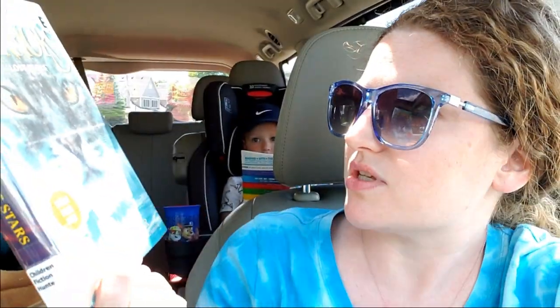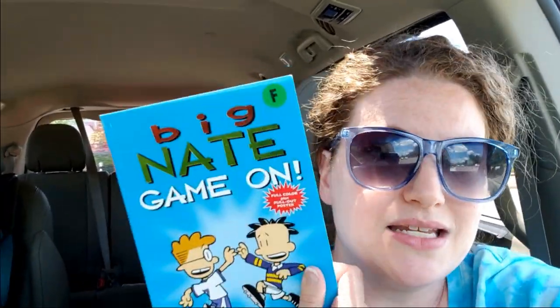All right, here is another Warrior Cats book. So this one is Lost Stars. I'm not keeping up with that anymore. My daughter is. Another series that my older girls really like is Big Nate. So we got Big Nate Game On.